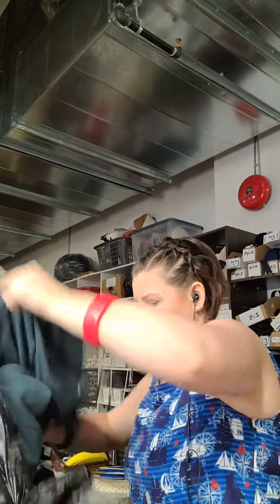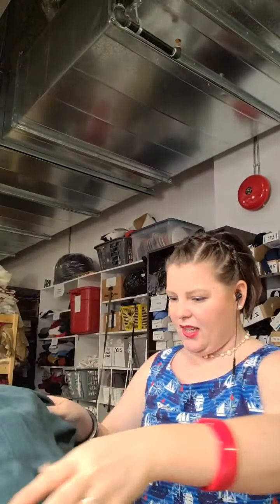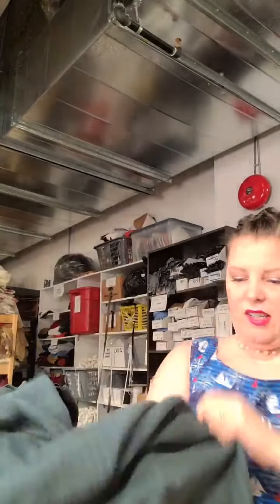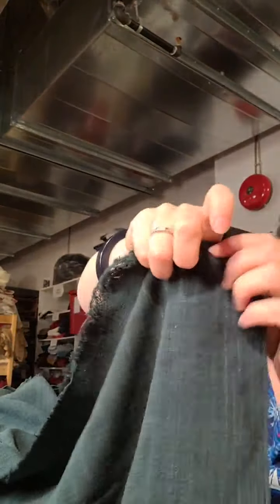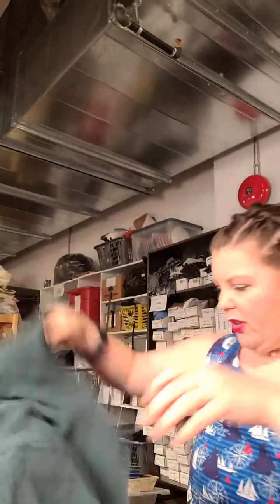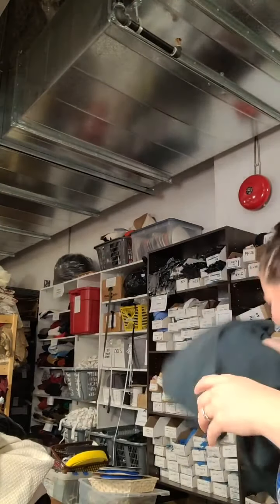Okay, something green. Love me a forest green. And this feels like linen, like a raw linen. That's fantastic. Natural fibers, wovens, so fantastic. This green is so beautiful. There's quite a bit of it. I think I'm going to throw that into our newsletter.